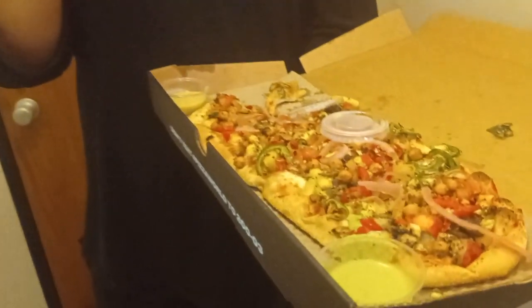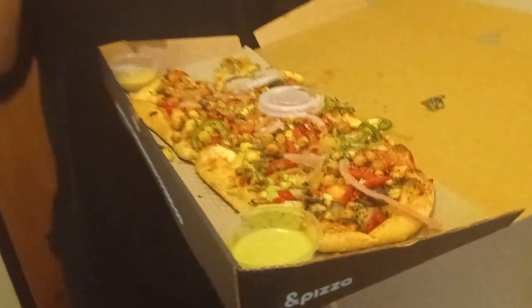I think this is, I would not call it a pizza. Like it is a pizza, but it is not your regular pizza because it has a lot of toppings and veggies and different flavors to it. So when you take a bite, it's not like your regular margarita pizza that you get, but you get a lot of flavors.